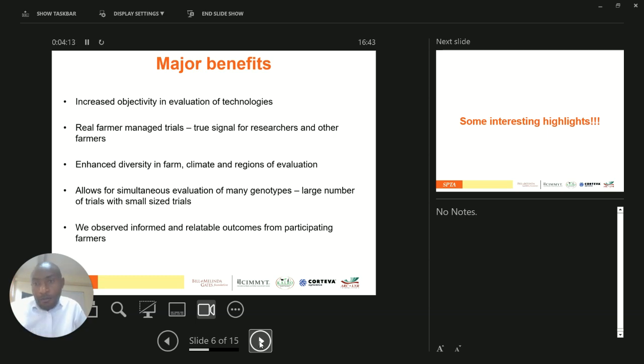So that's one of the major benefits that I think accrues when it comes to use of tricots to evaluate hybrids. But the next one is they are real farmer-managed trials. That means the researchers and other neighbors who might want to learn from these trials are getting a true signal. So here, with 1,380 farmers, there's no way we'll go managing all those plots. And so we give them these trial packs, for them to go set up.